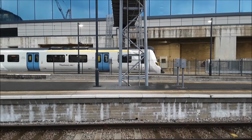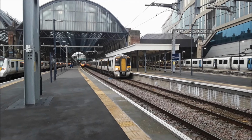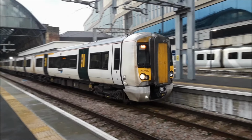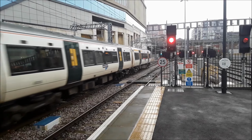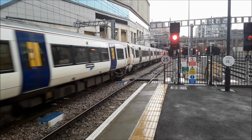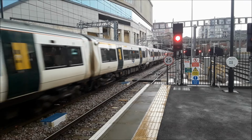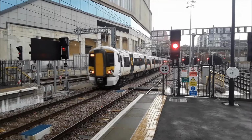And there you go. Oh, there we go. Come on, autofocus, play ball here. Right then, so about ready to depart now is going to be the 1837 Great Northern Service to King's Lynn via Cambridge with 387102 leading the 12-car train away. So 302 is now in the middle, and 114 will bring up the rear.